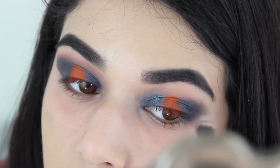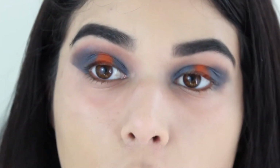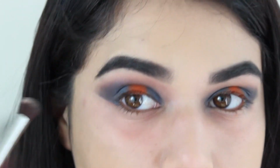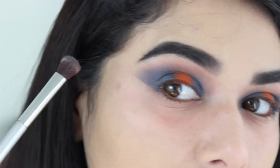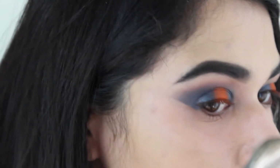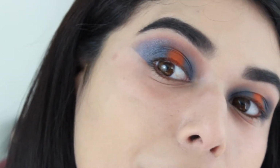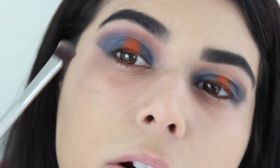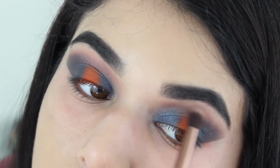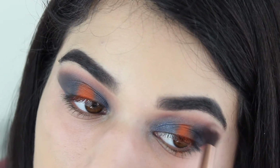The one problem with having this deep shade in the outer corner is that you lose a little bit of the definition when it catches the light. It's not as sharp as when you're looking at it up close right here. As it catches the light, you kind of lose a little bit of shape depending on what angle you're looking at it. Can you tell, like on this side? Okay, I'm just adding a little bit of paprika back again to help blend.